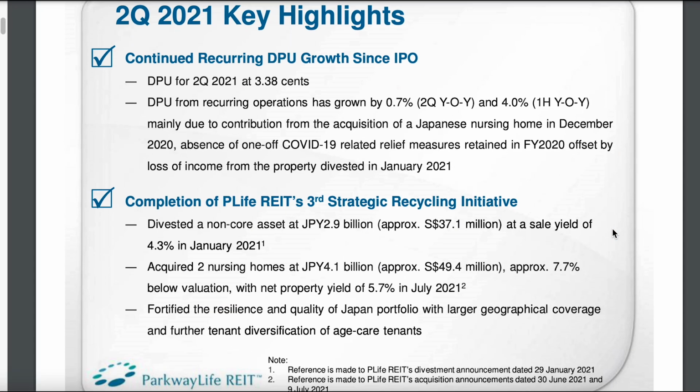Okay, and let's take a look at the DPU, right? So they mentioned that there's continued recurring DPU growth since IPO. The DPU for 2Q21 was 3.38 cents, and the DPU from recurring operations has grown quarter on quarter by 0.7%. So if you compare it to last quarter, it has grown by 0.7%. And if you compare it to the previous year, it has grown by 4%, which is quite amazing, right?